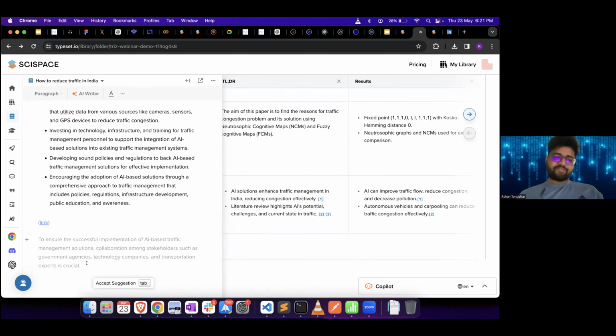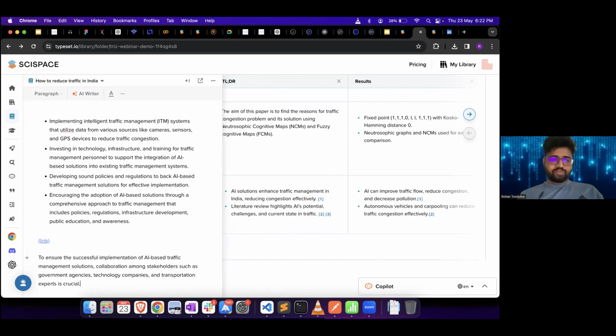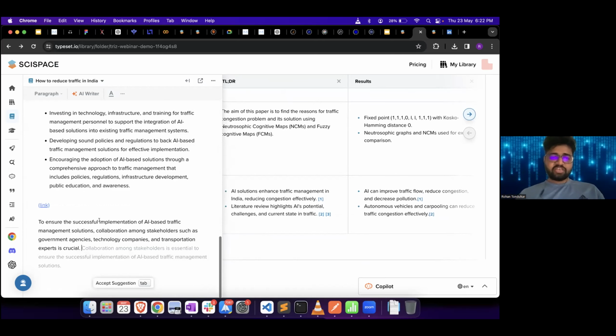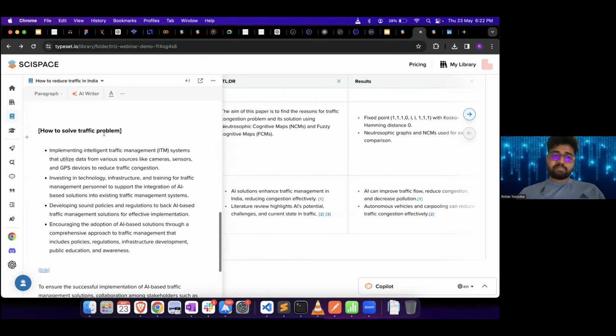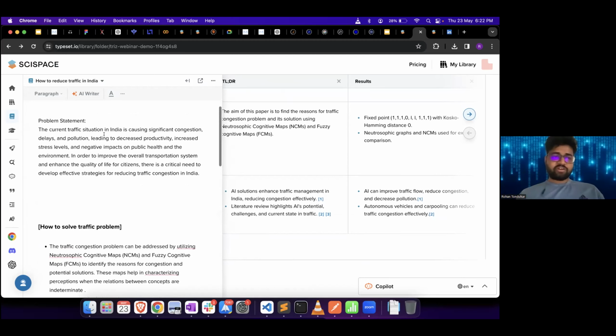Now we also have auto suggestions. If you want AI to write the report, that also we can keep doing, just press tab, just space. It will give you the next suggestion and you just press tab to accept it, right? So this becomes an aggregation of sorts, right?